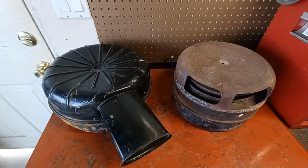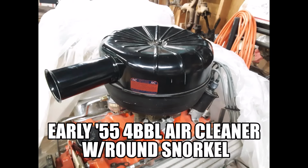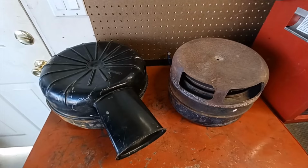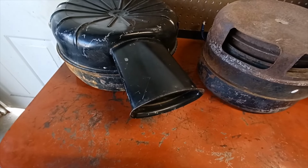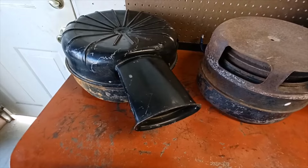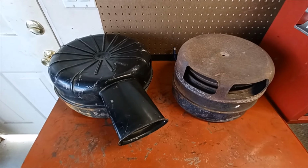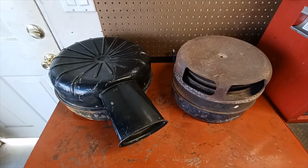And I'll go ahead and see if I could put a picture in right here. Anyway, at some point, I guess they figured out that the oval snorkel might be a little bit better. Obviously, the round snorkel is much more rare, and that was characteristic of the early 265 four-barrel air cleaners.